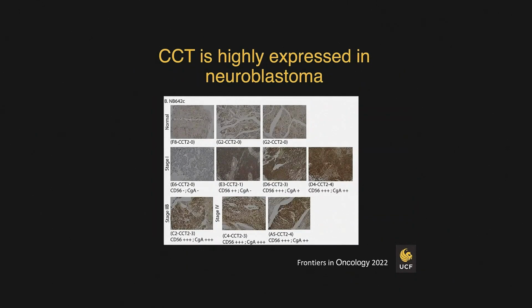And then neuroblastoma is a childhood cancer. And again, we found that it's actually a cancer not of the brain, it's a nerve cancer. So it actually occurs throughout the body. It's found everywhere in the body. And normal nerves have very little chaperone. But when you start getting into the higher stages of neuroblastoma, where brown means stronger staining, you start seeing, again, that increased expression of CCT. We've been seeing this since our initial studies in 2016 through our last studies this year. We've seen this increase of CCT in all cancers.